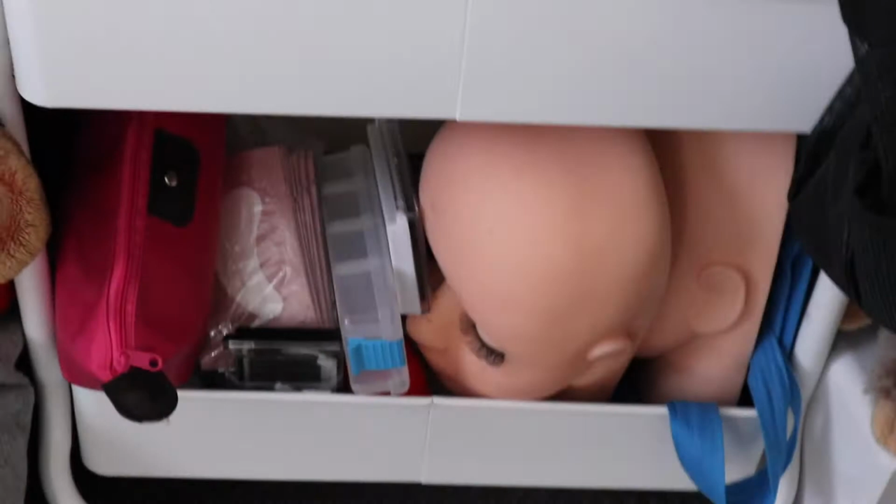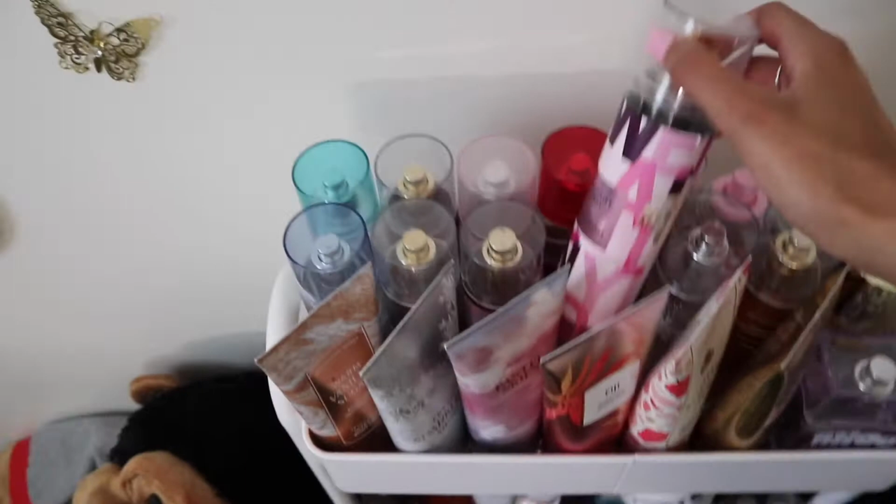This was my lash cart when I did lashes. As you can see, I just have it all down there. But right now I have it for all of my perfumes and stuff like that. I just bought this the other day and it smells really good. It smells really sweet. Then right under here I have kind of like shower stuff.